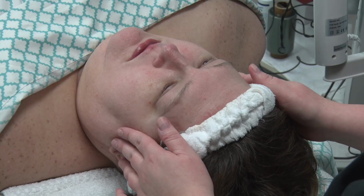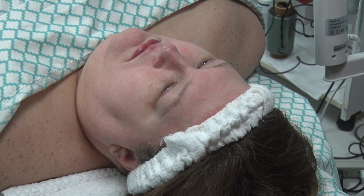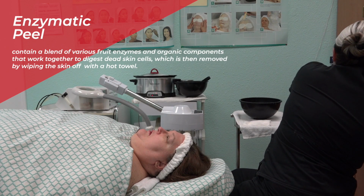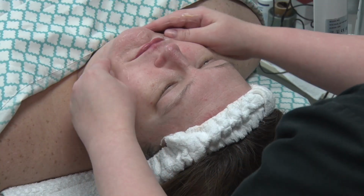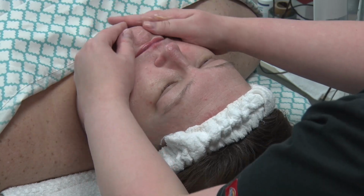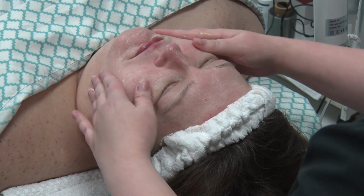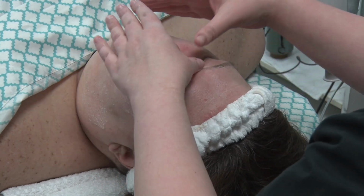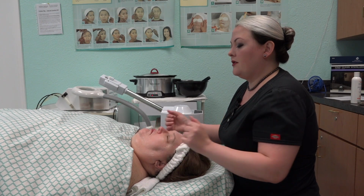Okay, after we have cleansed the exfoliator off the face, we've switched out our water, and we're now going to be placing the papain enzyme to remove whatever remaining dead skin cells there are in preparation for being able to put her under the steam. Enzymatic peels are typically fruit-based enzymes like papaya, and they help dilate pores, which is great for extractions. Once you have placed it on, we put eye pads with toner onto her eyes to protect them, and we turn on the steam.